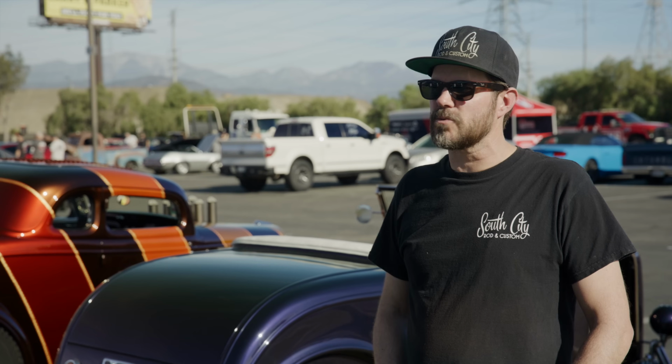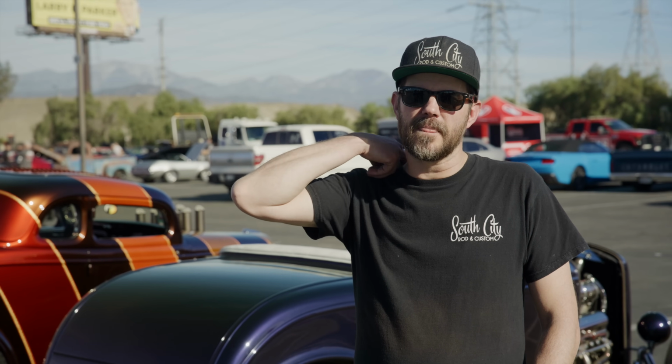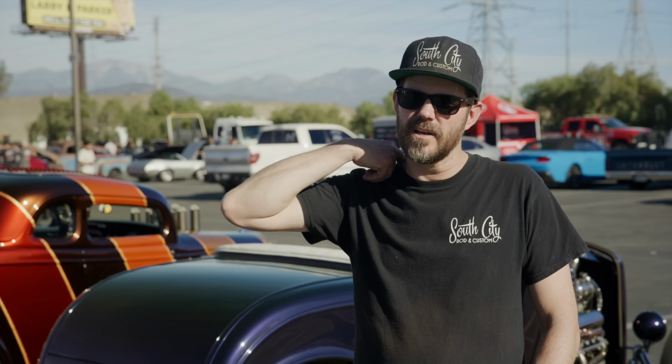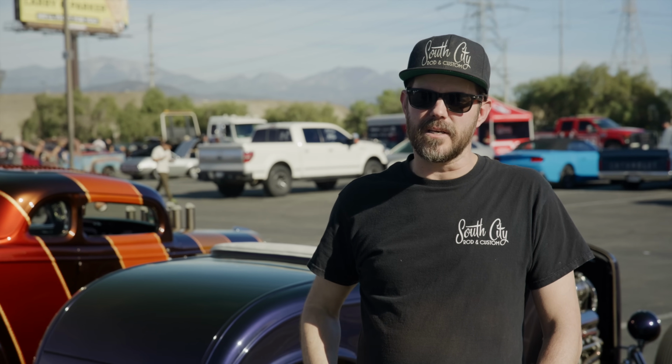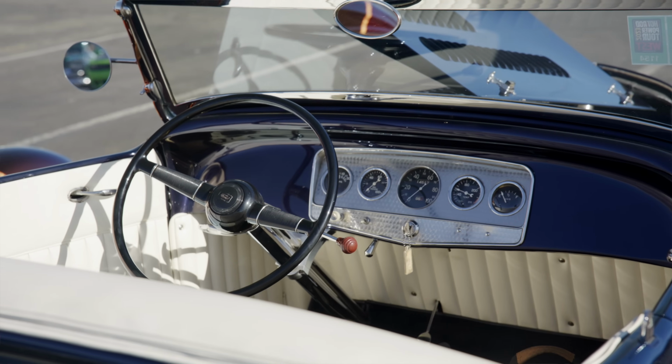It's a bittersweet moment, you know, to be here. My dad passed away just a little over a year ago, and obviously I don't feel like I own this car, even though it's now mine, but I'm the custodian now.